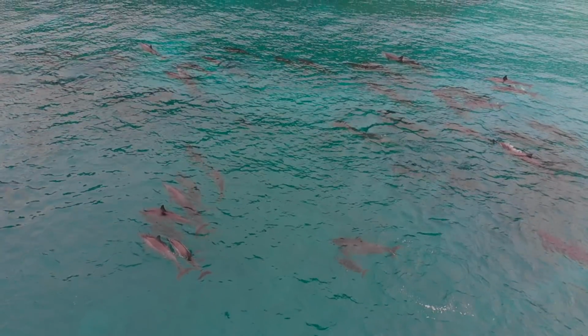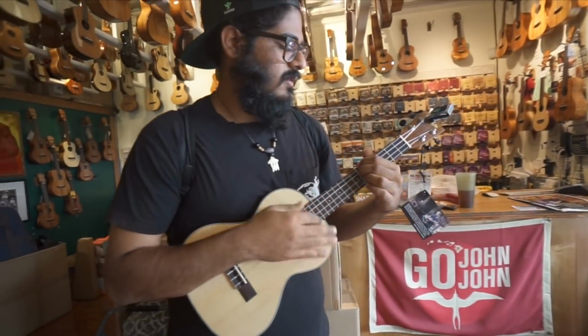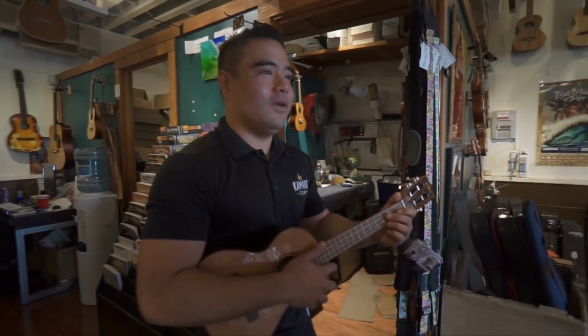Besides that, going a little more south, there's a place called Electric Beach, which is like an electro-hydrothermal plant, and the water is pumped out there, and it's made warm enough for a lot of fish, sea turtles, and dolphins to congregate, so it's worth checking out while you're there. Another cool activity that you could do, whether you're in Honolulu or the North Shore, is hitting up a ukulele factory or ukulele store. I was lucky enough to visit 2, one on the North Shore.